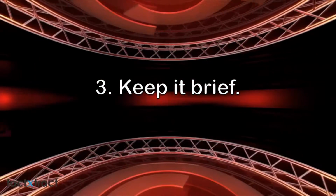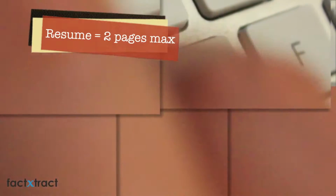Number 3. Keep it brief. Keep your resume to 2 pages maximum and your cover letter to 1 page.